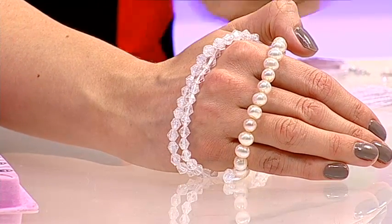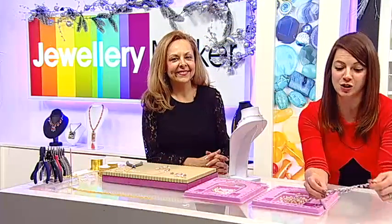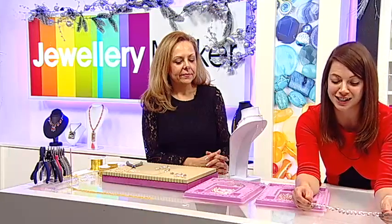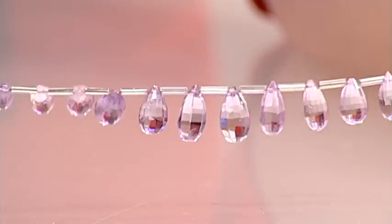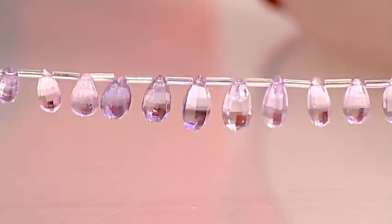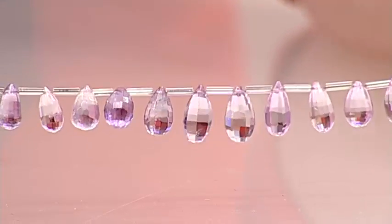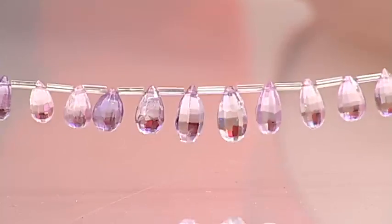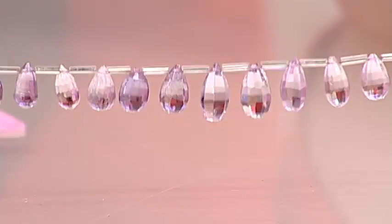These are your peach pearls and your crackled quartz bicones. And then I need to show you these separately because this is undoubtedly the best strand of pink amethyst I have ever seen. It's absolutely gorgeous. As Natalia has said, it's regal, it's perfect, it's pretty, it's very beautifully cut. Absolutely stunning. This is 90 carats of the pink amethyst.